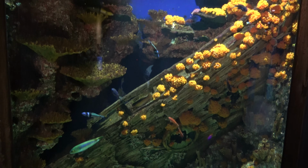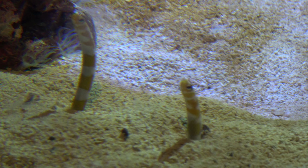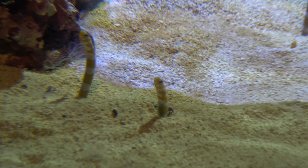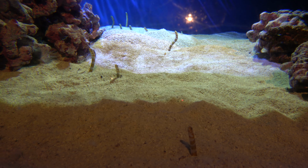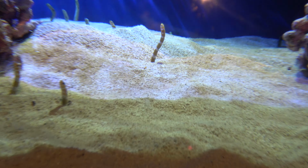A really fun enclosure themed to a shipwreck. I always think these guys are so cool. These are garden eels. They hang out in the sand, so that way if there's a predator coming, they dip all of their bodies right back into the sand. Like you see how this guy is just barely out right there, where the ones in the back are completely out.